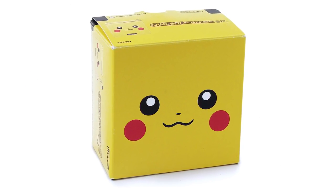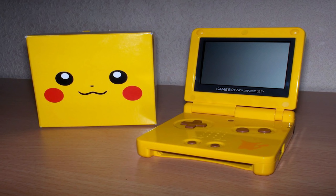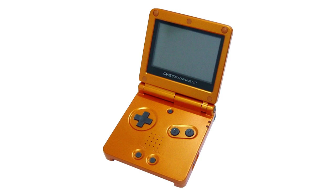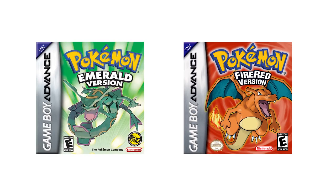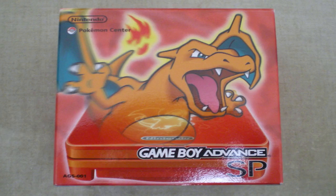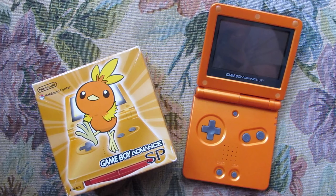In the very first episode of The Rarest, I talked at length about the Pikachu-themed Game Boy SP, and more than a year later, that particular handheld is still considered fairly rare. However, what I didn't know at the time was how much rarer the rest of the Game Boy Advance SP Pokemon collection was. Essentially, this themed set of Game Boy Advances were, like many of the items on this showcase, made as limited edition systems to promote the third generation of games. Some of these designs included cover mascots like Groudon, Kyogre, Rayquaza, Venusaur, Charizard, and a special 5-year anniversary Torchic version that was sold exclusively in Japanese Pokemon centers.